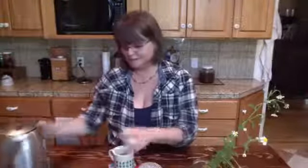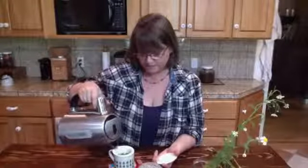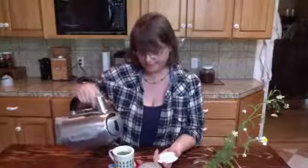Okay, once you get the hot water in there, you want to cover it. And this is hot water just off the boil. You don't want it to be absolutely simmering, but not cold either. Although you could make a cold infusion with this as well. It would just need to sit longer. But this is barely off the boil.